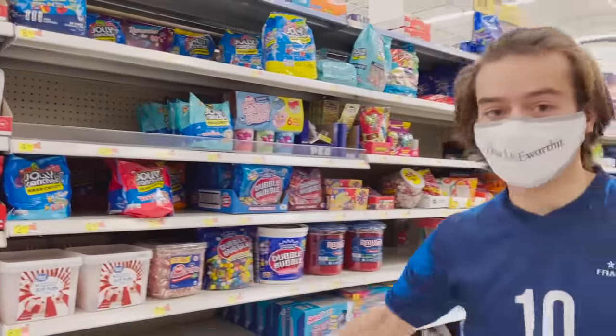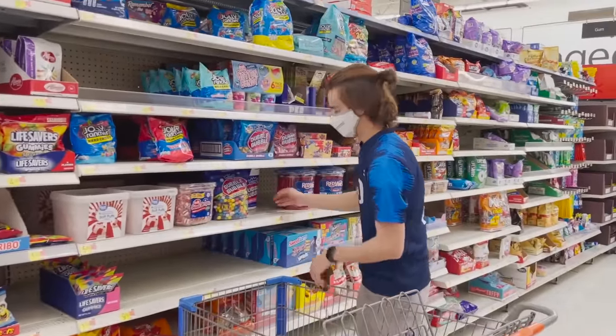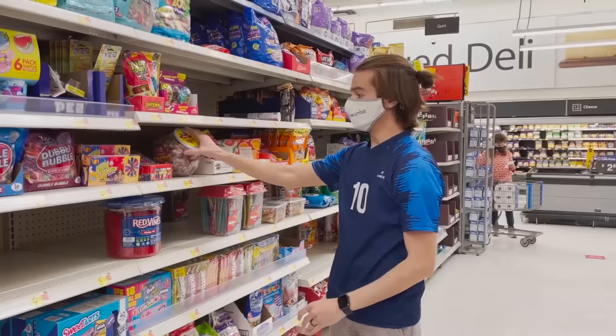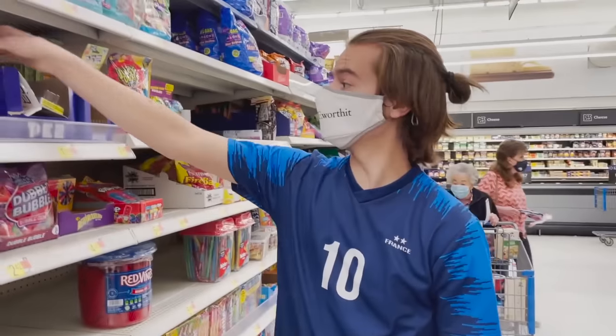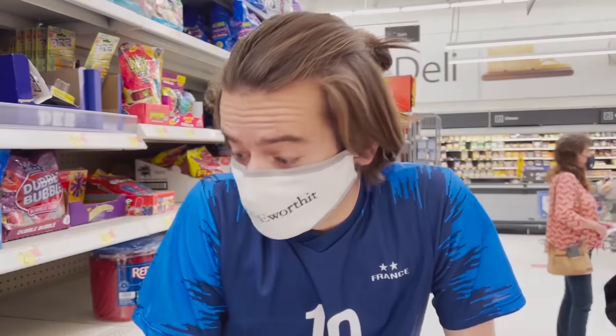Let's go get some candy. Okay, we're at our first destination. We're gonna get as much of this candy as possible. Gotta get some popcorn. Two boxes, why not? We gotta get some red vines. Fireballs. Wait, those aren't all boxes. What are they called? Buckets? Cotton candy? Oh, there's cotton candy. You gotta get a couple of those. Wait, what's my budget? Let's just keep on going. We got a lot more candy to get.